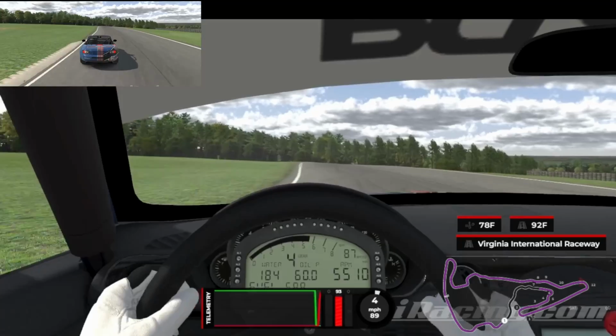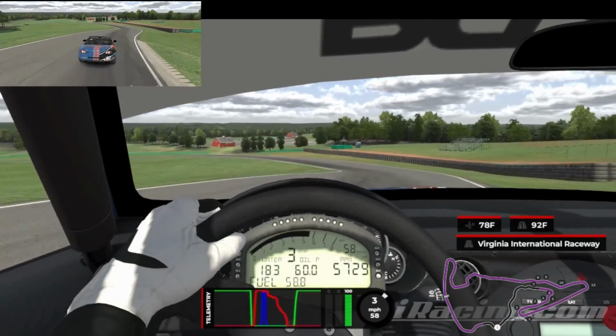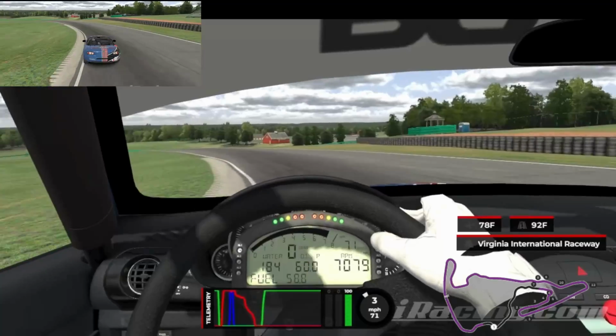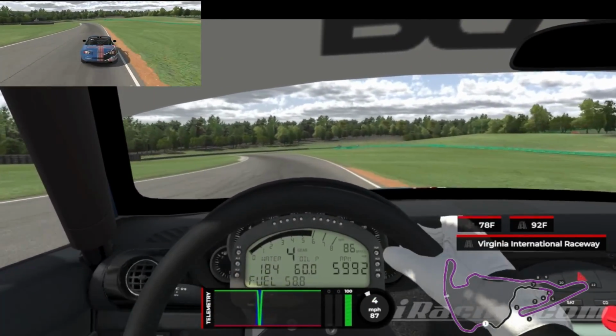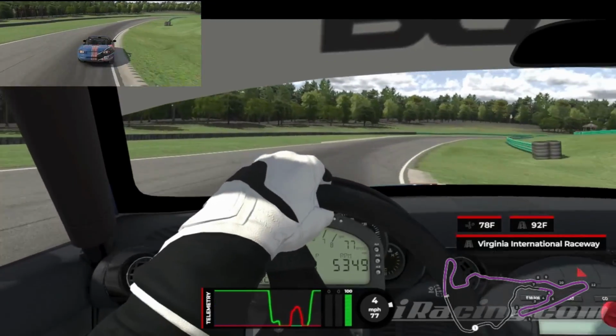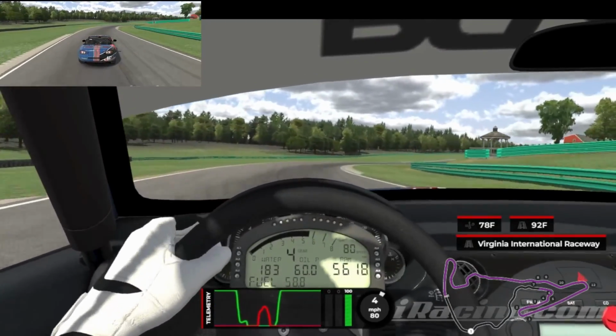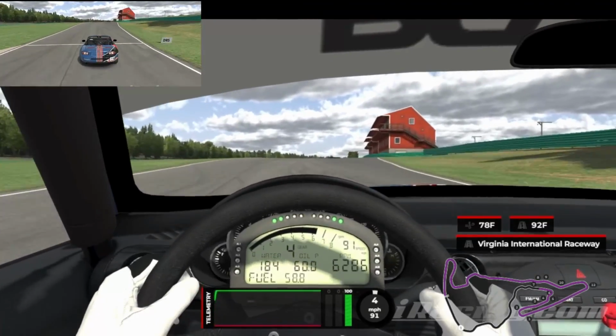Alright, now we're back here on the VIR full course, going into roller coaster. Alright, now we're headed towards Hog Pin. This is going to be one of the most difficult corners of the track. You're going to want to try to jump the curb to the left as much as you can, straight line it. Just dab on the brakes just a bit, and then get back on throttle right away. If you do this right, you should have a really good run on the straight.